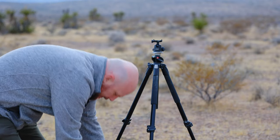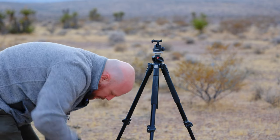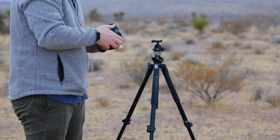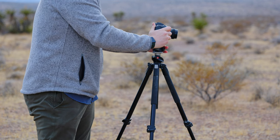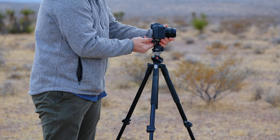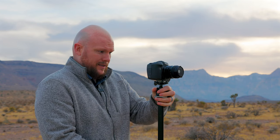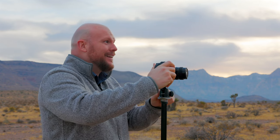I felt like after that shoot the other day, I needed a little bit of redemption. Also, I needed to come somewhere where I couldn't fall down. So, I'm at a place that I have shot many times. I'm here at Red Rock Canyon. I thought somewhere familiar might be a little bit better, almost to wash the taste out of my mouth of that experience, because it was so bad.